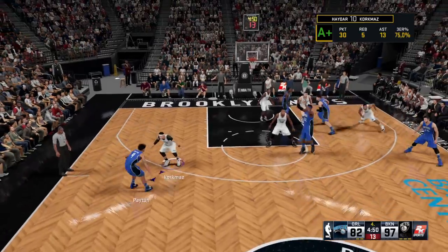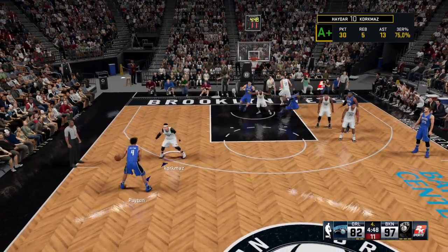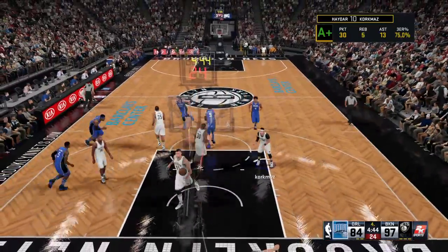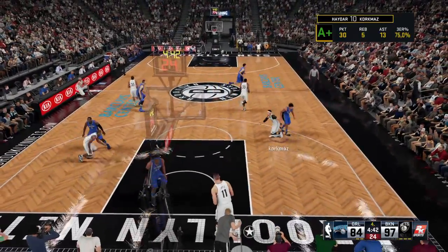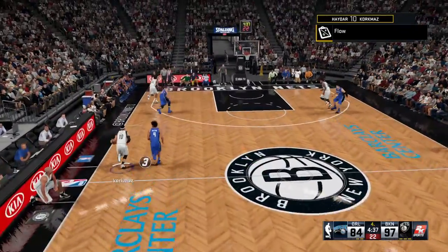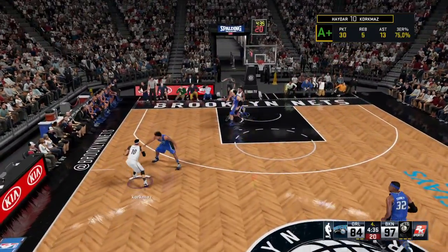There's the pick. Pick by Vucevic. That's a wall. That's in, coming off an assist from Payton. Payton's got assist number 5 here tonight. And his stroke has been dead on from the outside. I mean, inside, outside, it just doesn't matter.